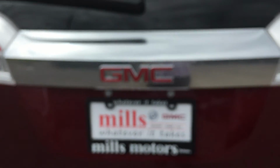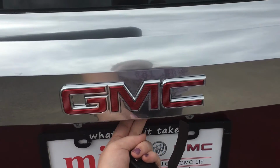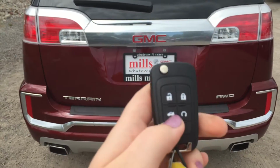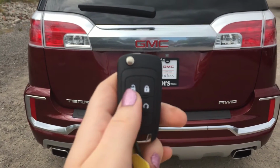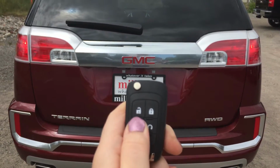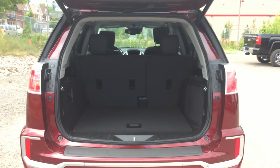So to open up this trunk now, there is a button located just underneath this handle here, so you can simply press that and pull upwards, or there is also a very handy trunk release button on the key fob, so simply make sure that the vehicle is unlocked and press and hold that trunk release button and it will open for you without you having to do a thing.